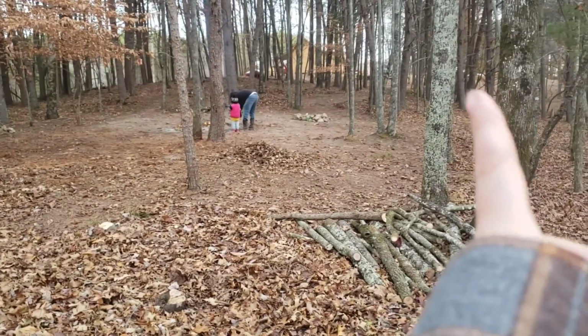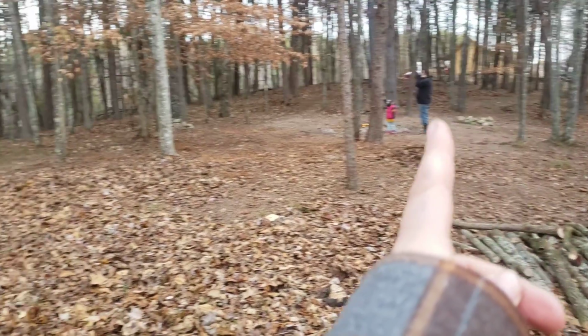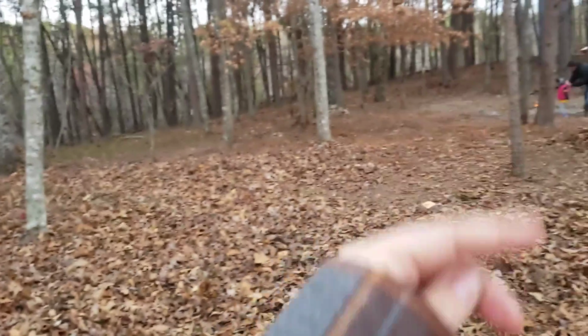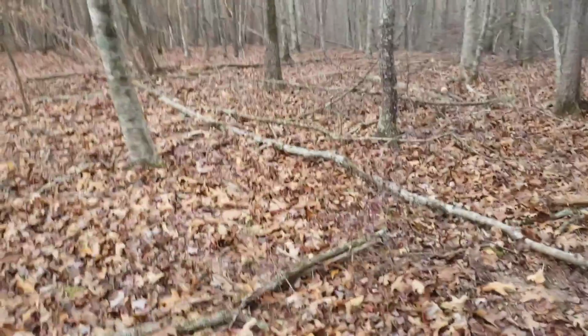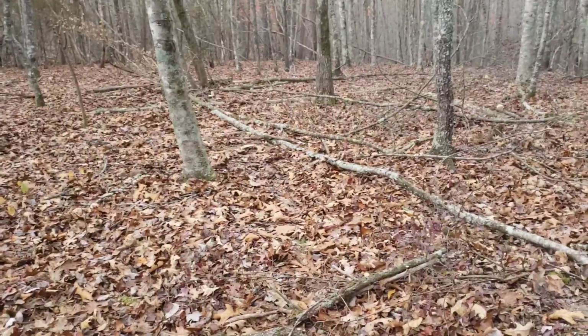Or like I said, we'll come around that clump of trees and then come in this way, and then go down the hill to our house. But I can't wait till we have this spot that's ours, so we don't have to stay in the RV, and we can have our own spot and our stuff.